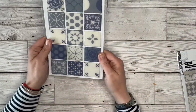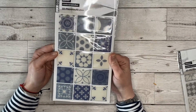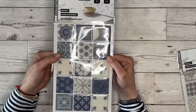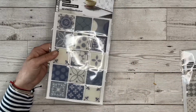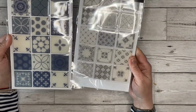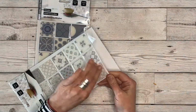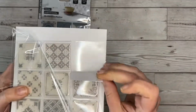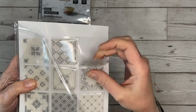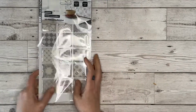And these, well, I suppose they will be a bit of an experiment. I mean, these are supposed to be kind of tile stickers, but the designs are quite simple and not overly fussy, so I thought maybe we can use this in a journal. I mean, they're quite thick. I'm not sure whether that is visible on camera, but we'll see what happens. Got to try new things.